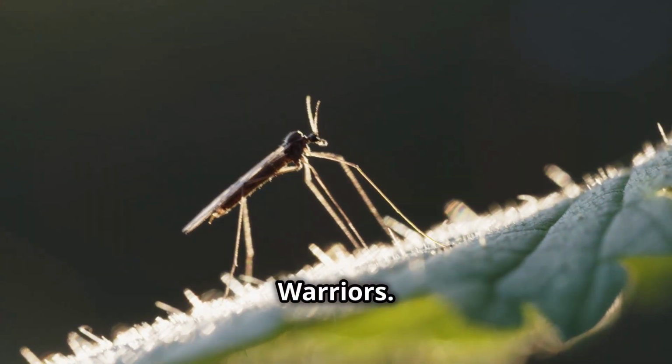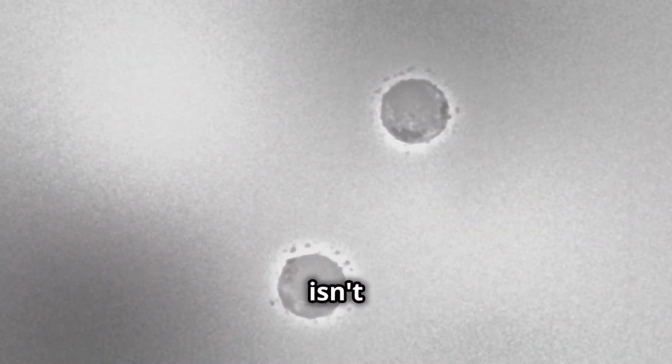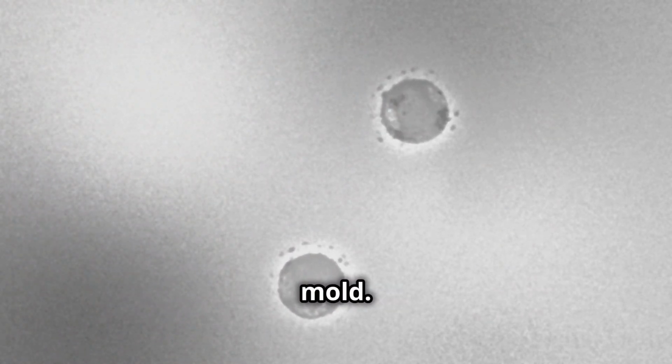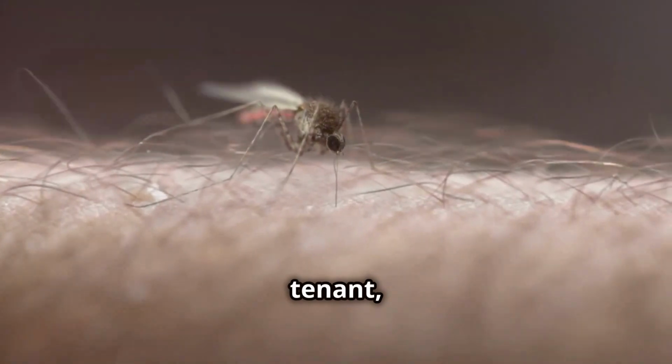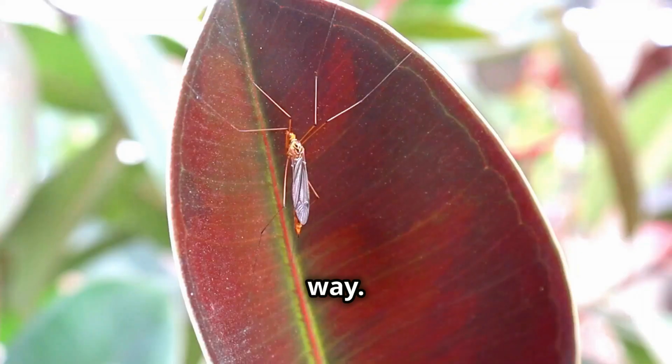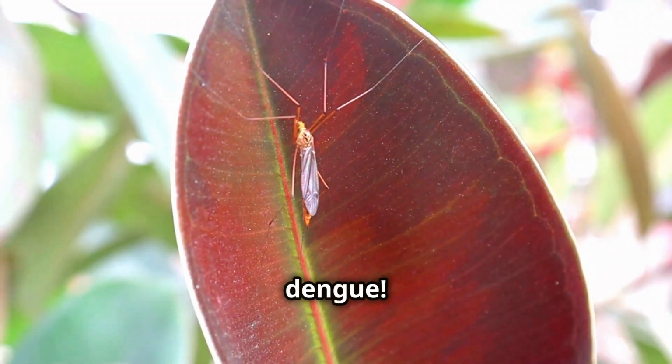Wolbachia Warriors. Meet Wolbachia, a naturally occurring bacteria. Now, this isn't your average bathroom mold. Wolbachia moves into the mosquito's cells, like a tiny tenant, and disrupts things in a good way. It basically makes it difficult for the mosquito to carry and transmit dengue.